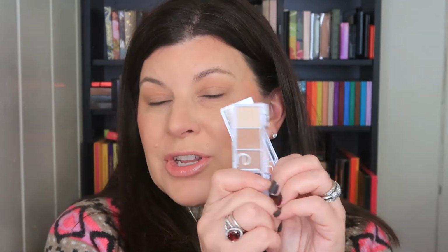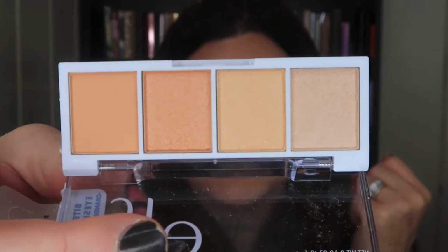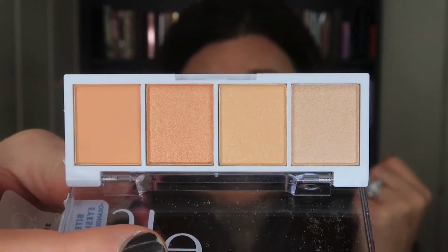Okay. E.L.F. came out with two new bite-sized eyeshadow palettes in December. This is one of the two. It's called Dreamsicle, I believe. And it does remind me of those little ice cream cups that you used to get in middle school. So that was the first one.